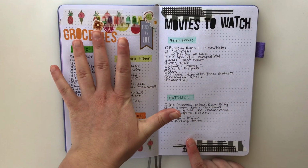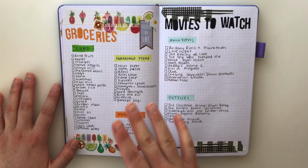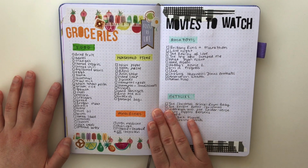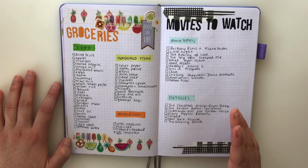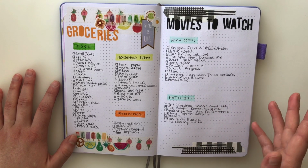Idea number 5, so we're up to idea number 5, is groceries. So lists of things that are good to get if you are stocking up for being quarantined, whether it's for 14 days or a month.